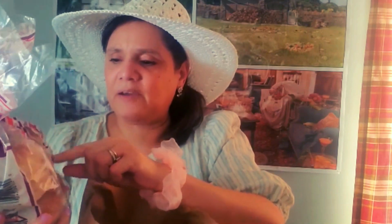I also got the cinnamon raisin Ellie's bagels, and there's 1, 2, 3, 4 bagels in there. So I picked these up. I thought for $1 for 4 bagels, that's really good. My husband and I like bagels. We don't eat them all the time, but we do enjoy them. So I bought 4, and for $1.25, that is a great deal. Okay, let's see what else is here.